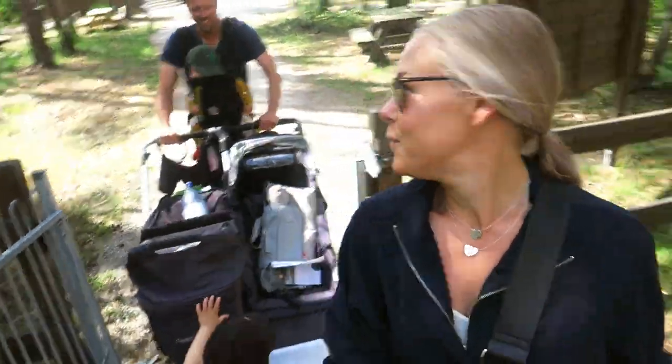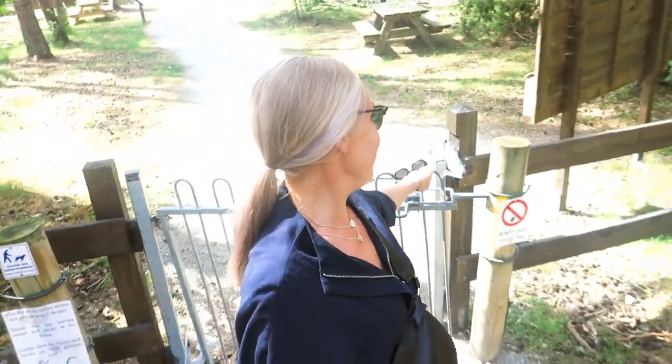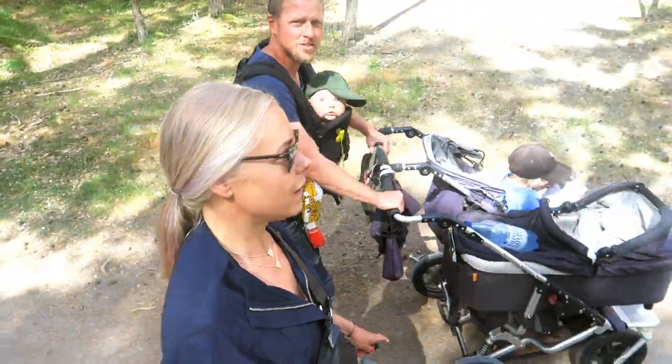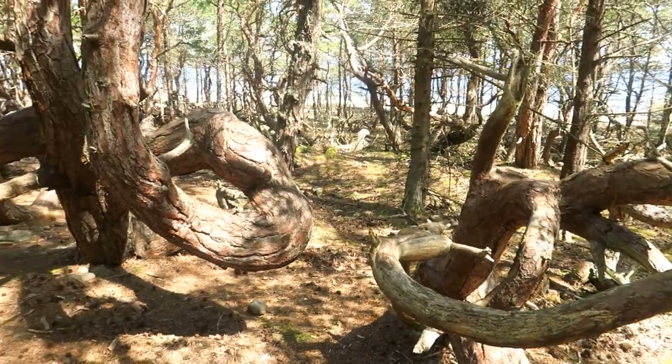Trollskogen. The Troll Forest. The Enchanted Forest. It translates, Henrik Boda. Yes, it does. A troll is a thing, but it translates to the Enchanted Forest. Okay. And it's pretty much, what did you say? It's like deformed trees. They are formed by storms. Apparently there should be some weird trees in here.